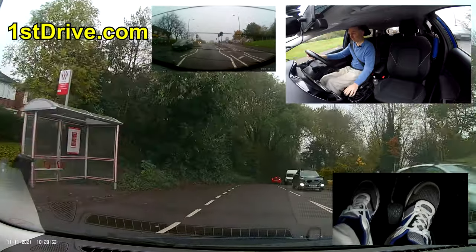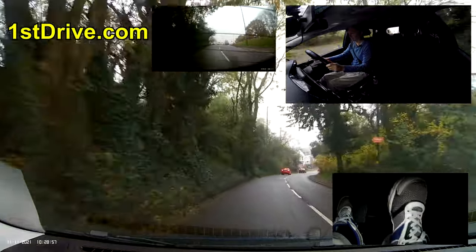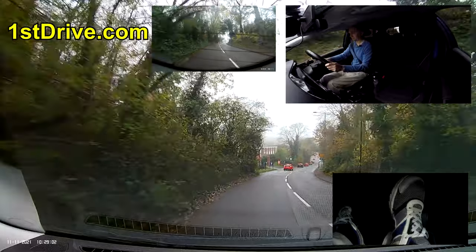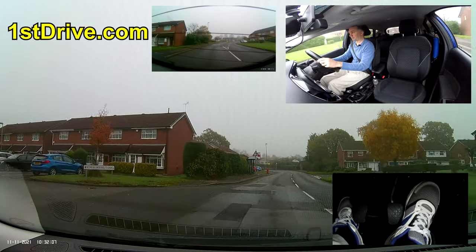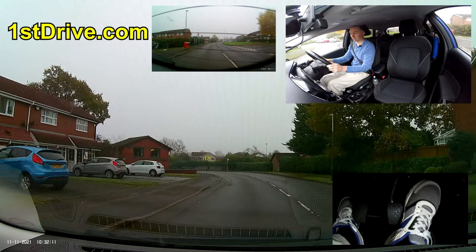I'm actually going to go round, and I'll do that roundabout again, because there is an excellent example of that from another angle where people often get it wrong, but it's quite easy to get it right. Okay, so I'm coming back up to that roundabout soon, and I'm going to show you it from a different angle. There is another one before that though, and the same rule applies.